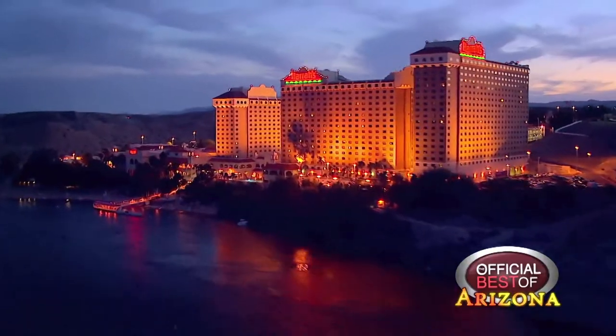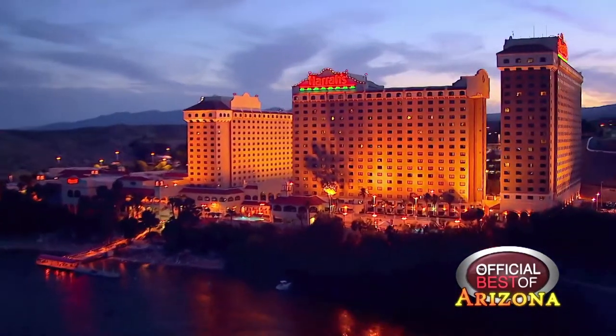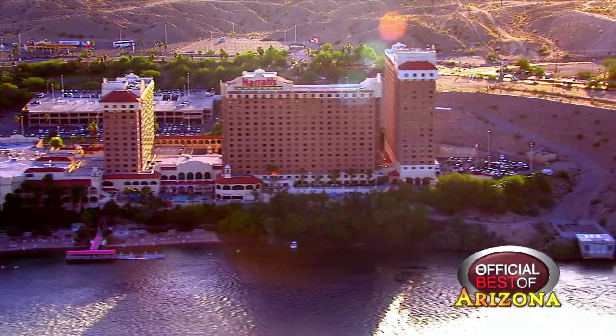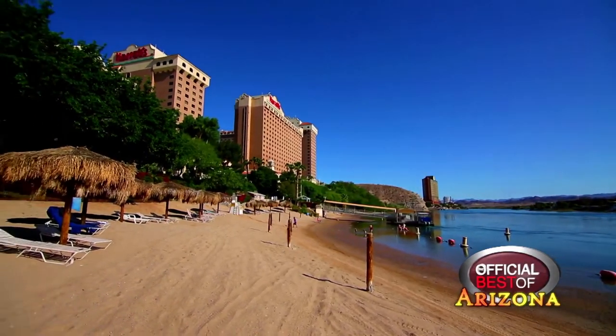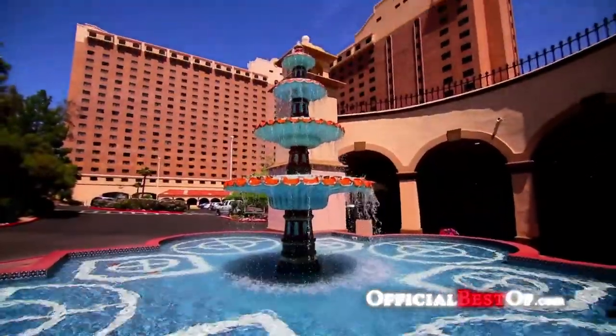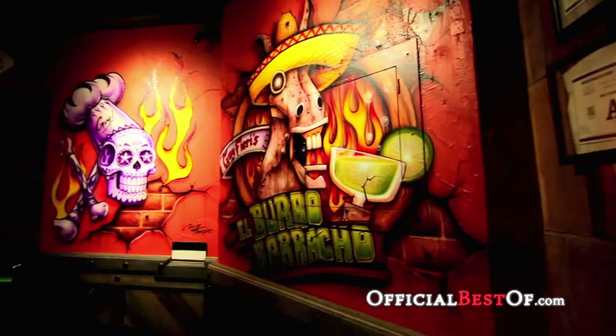Harrah's Laughlin is the second largest property in Laughlin with 55,000 square feet of casino space, including a non-smoking casino, in addition to the private hotel guests-only soft sand beach. At Harrah's, you'll also find Guy Fieri's El Burro Borracho.